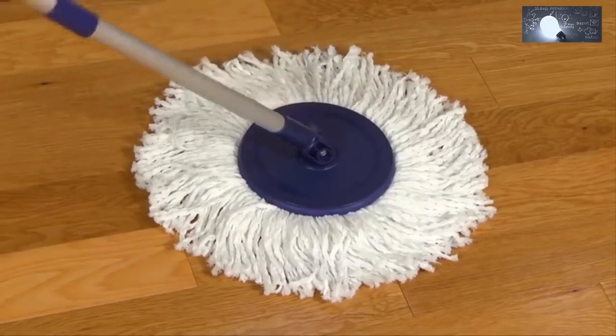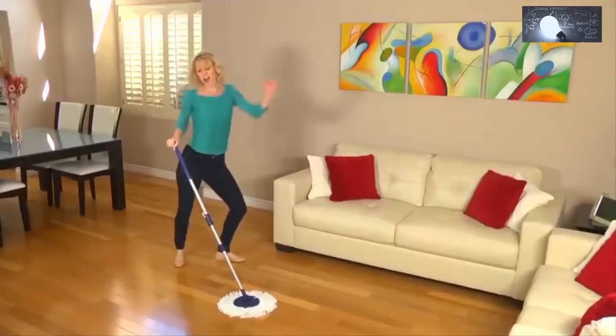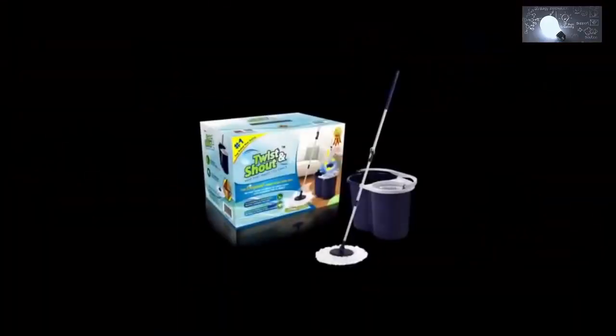The swivel head allows it to easily clean under furniture, around corners, and even baseboards. Just toss the mop head in the washer when you're done and dance on.